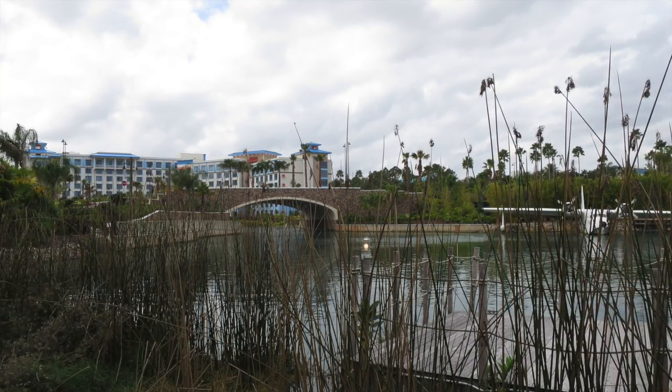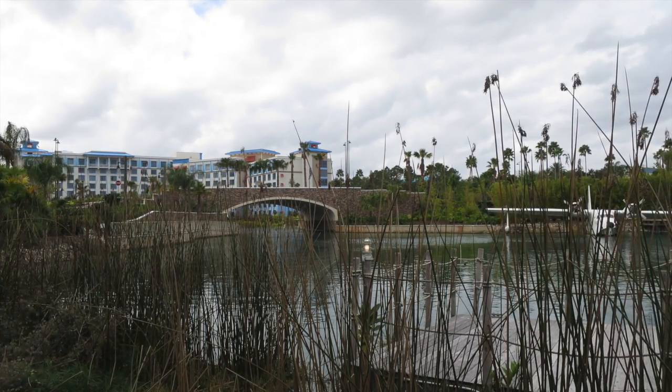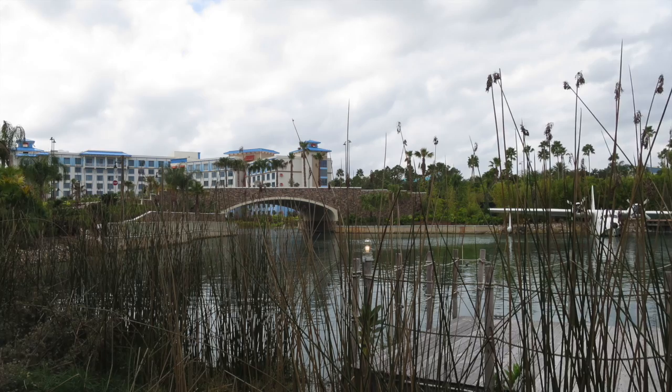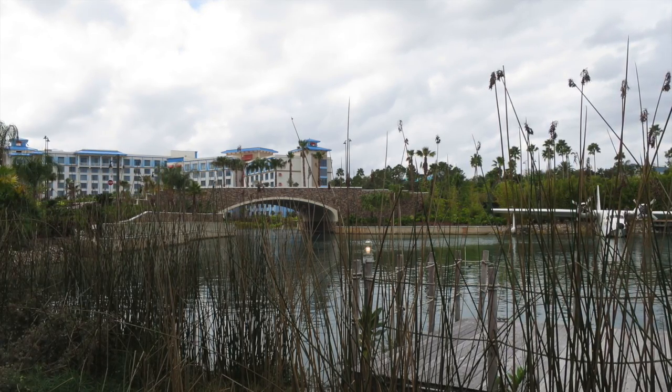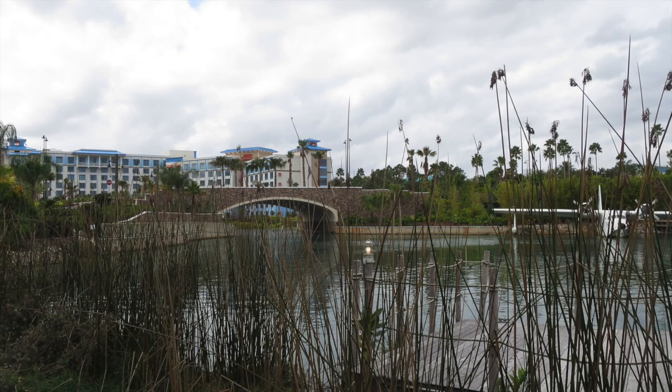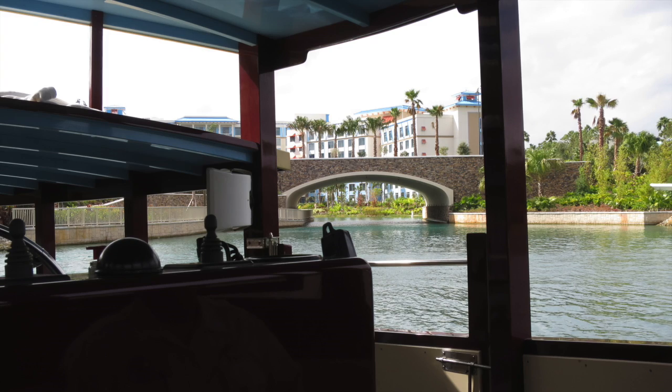But when you go over to the boat dock, because remember there are water taxis that take you to City Walk, which is to the parks, and also take you to all the other hotels, which is a complimentary service. It's great. Walking is faster. I will tell you now, walking is faster. But you can go ahead and see from that boat dock the Sapphire Falls Resort.